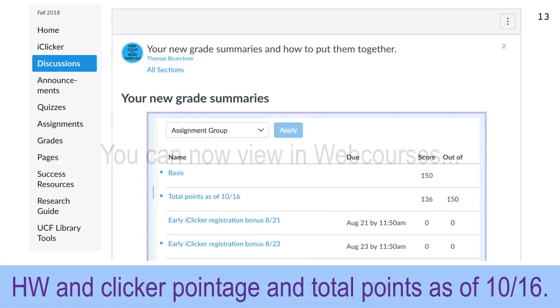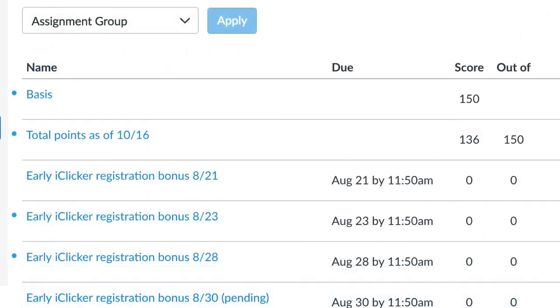Okay, so the homework and clicker pointage and total points as of October 16th, the exam two last week, is now published for you. It looks something like this. Now, I want to make a note to you. This very top line, it says basis right there. And in this particular sample student, their basis is 150. Now, if you have one exam that you didn't take, your basis number here is going to be 100, right? So that means things are going to look a little different for you.